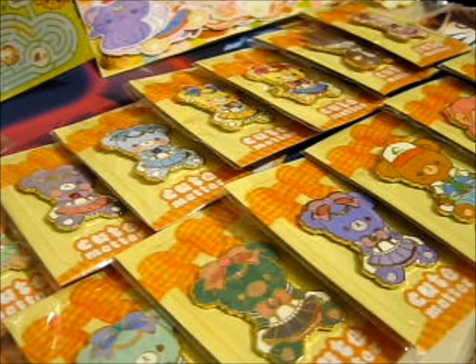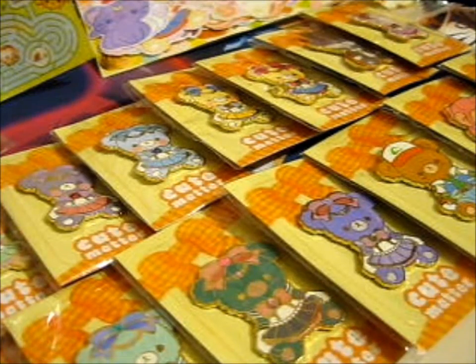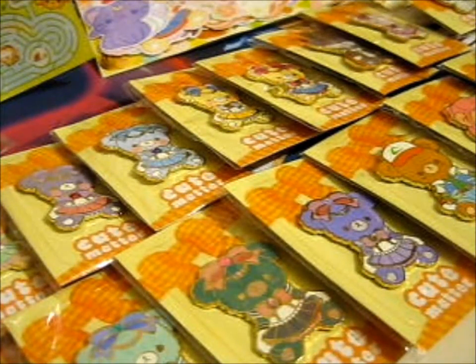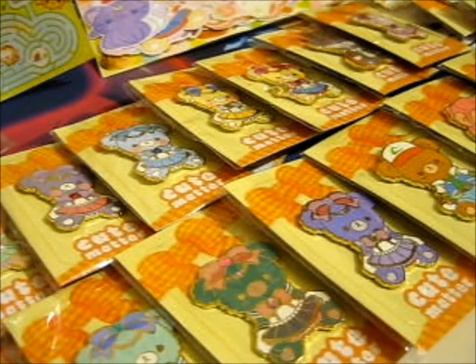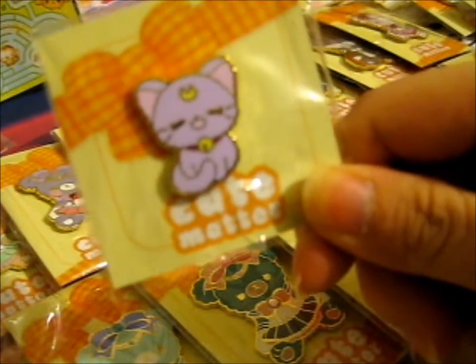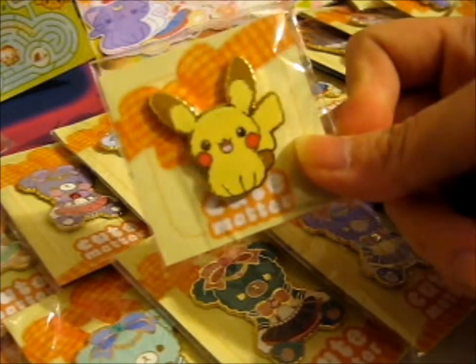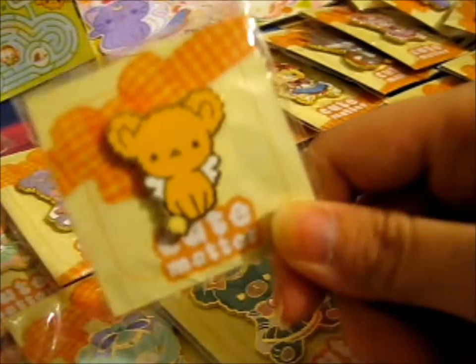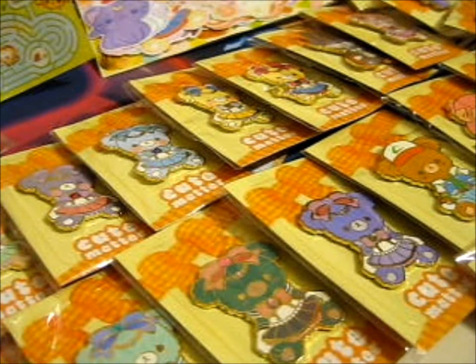Since we're on Sailor Moon, we'll do Sailor Moon's companions. So here is Artemis, Luna, and Diana. Pikachu. So fluffy looking. Here is Kero for Sakura.